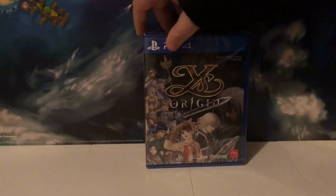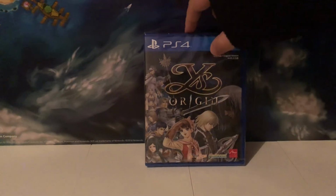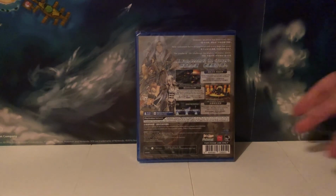Here's the Play Asia version, which I had pre-ordered before the Western version was announced. I wasn't sure if we would get it, so I ended up getting this one as well.